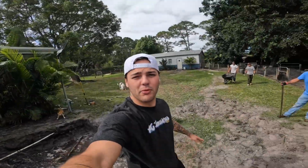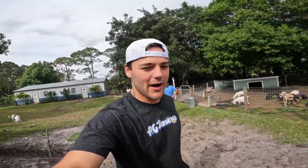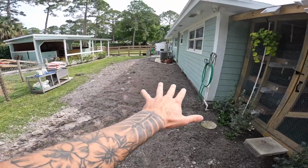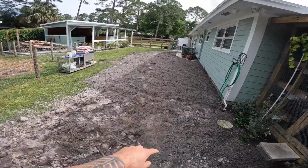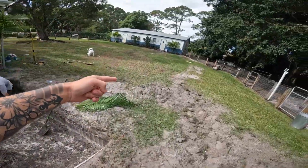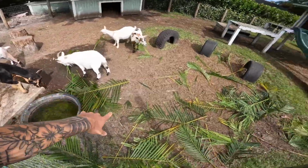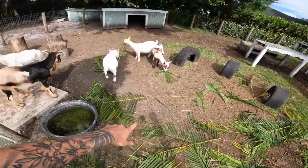And I'm filming with the GoPro. Every once in a while, I like whipping the GoPro out. The side yard, we put a lot of dirt. Any low spots in the yard, we've kind of used the dirt. It's the side yard. We're building a pool anyway this month, so it's gonna destroy the grass, so none of this really matters. But the goats got a bunch of palm fronds and they're loving life right now.